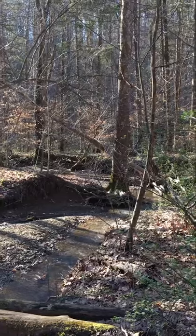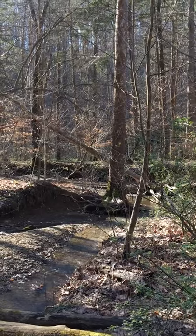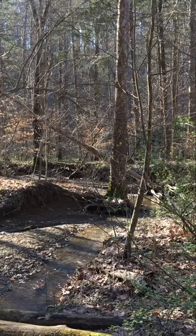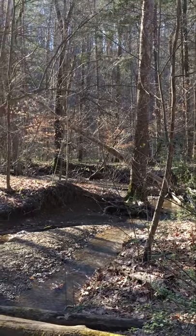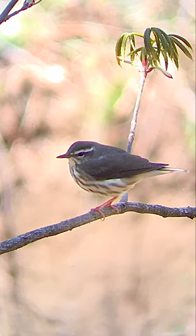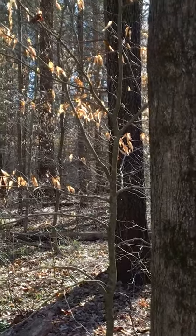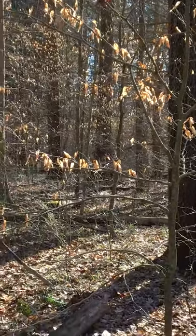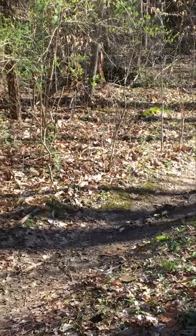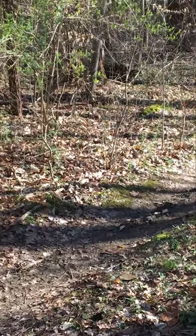It shows up here early in the spring and eventually will build its nest at the edge of the creek, tucked underneath the exposed roots that have shown up because of erosion. Here we have a babble of two of these Louisiana water thrushes trying to establish their territory.